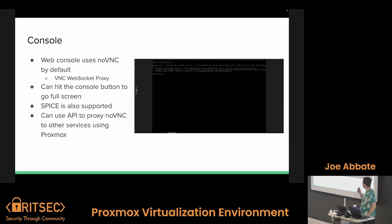The console. So you made this VM, you did all this permission checking, and you're actually ready to mess with your VM. What's it called? Proxmox uses noVNC by default. noVNC is VNC through WebSocket. So if you've used VNC before, it's over, I want to say TCP, might be UDP, port 5900. If you want to do this over the web, you're going to use a web-based protocol. So noVNC proxies it over WebSockets onto your web browser using JavaScript. And then you can access it right from here. You can go on full screen if you need to.